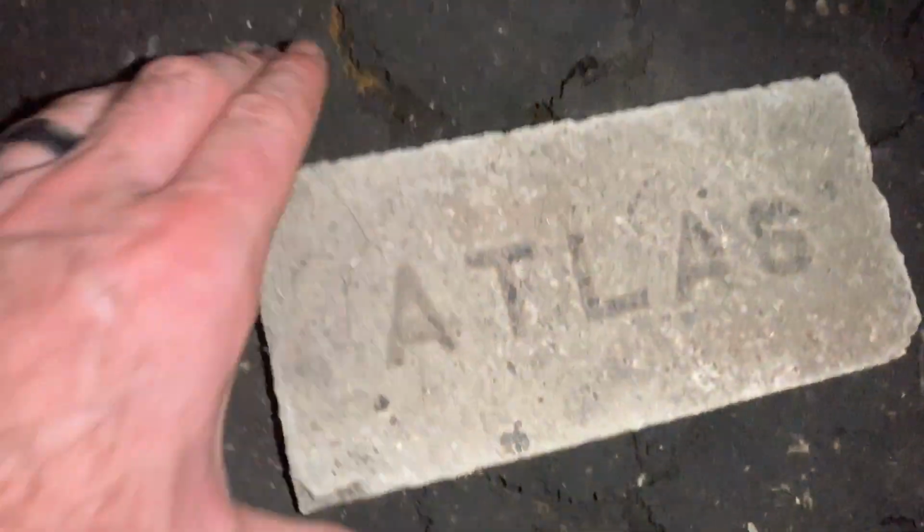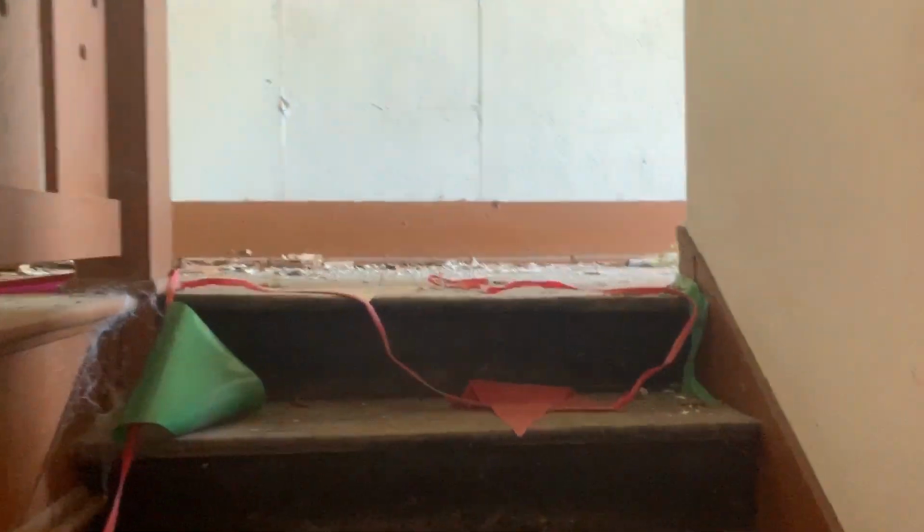That's pretty cool. Got an old brick Atlas. Very neat. Oh, here we go. Staircase. And just that little pass through to that back room. And let's go up here and hope that we don't fall through.